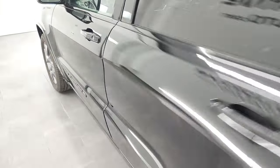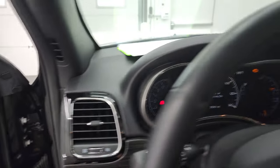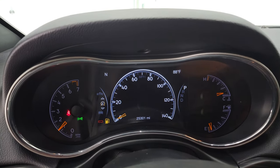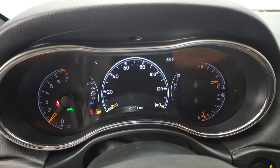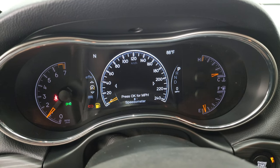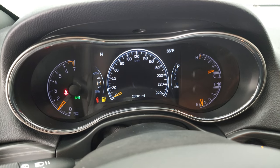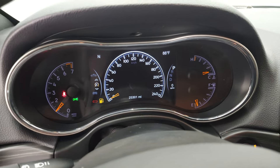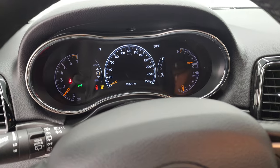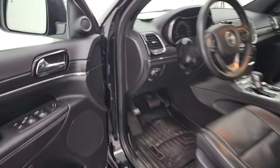And we'll start it up, take a look under the hood. Starts right up, no check engine lights or anything like that, other than it's telling me the hood and doors are open. And yes, we will be putting some gas in this vehicle after this video.